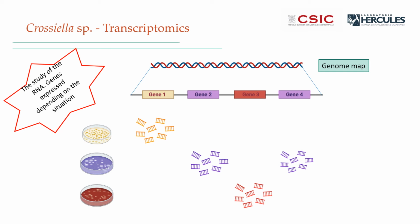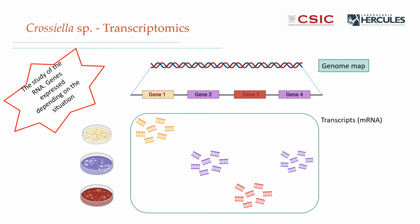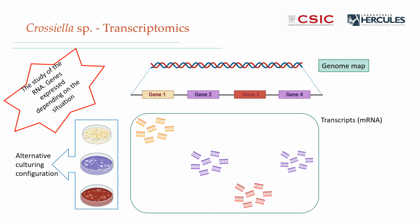Transcriptomics studies the transcription from DNA to RNA, that is to say, the genes or transcripts expressed, depending on the conditions for the growth of the bacterium, to produce different proteins. So we performed several culturing configurations based on the presence or absence of nutrients to force the transcription of different genes, with the goal of identifying the gene or group of genes involved in the synthesis of the antifungal.